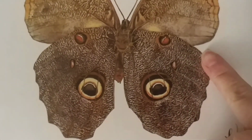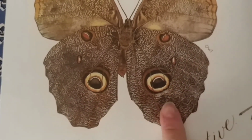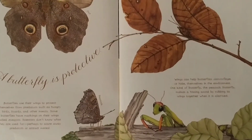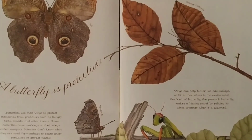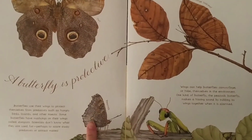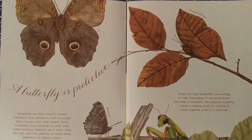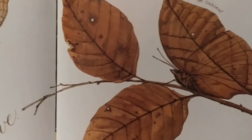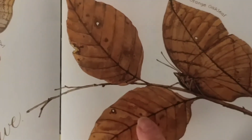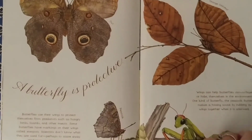This is the owl butterfly. You can see how his eye spots on his wings look so much like an owl's eyes. Wings can help butterflies camouflage or hide themselves in the environment. One kind of butterfly, the peacock butterfly, makes a hissing sound by rubbing its wings together when it's alarmed. And did you notice this butterfly right here? The orange oak leaf? It looks just like these leaves. Excellent camouflage.